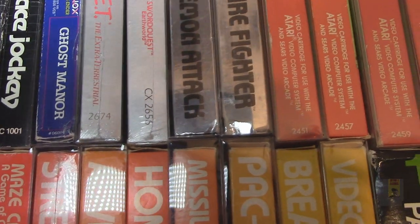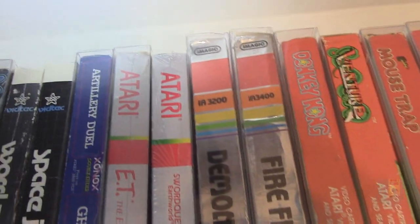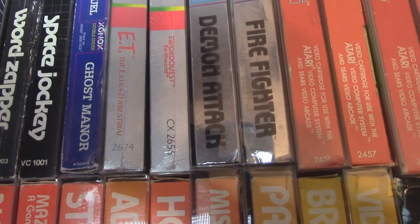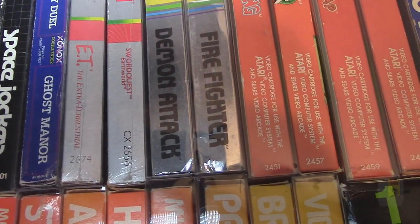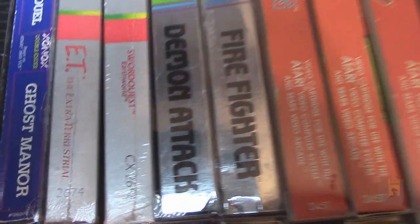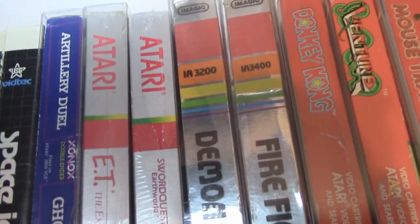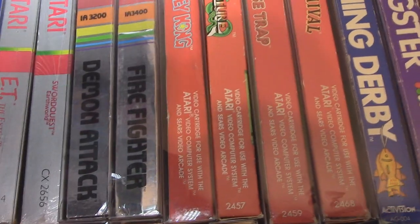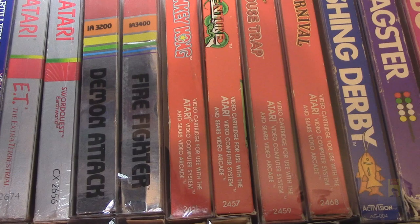There's my rare two-pack or double ender, Artillery Duel with Ghost Manor. If you've been watching my videos, you would have recently seen when I picked that up. E.T. Some consider that to be the worst game ever made, and partially responsible for Atari's demise during the big game crash.